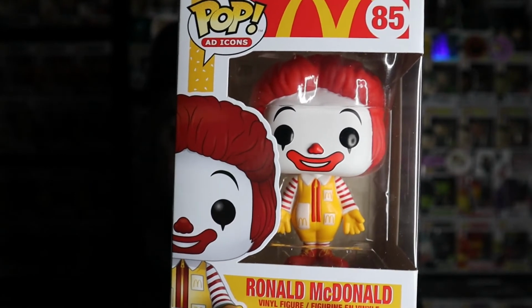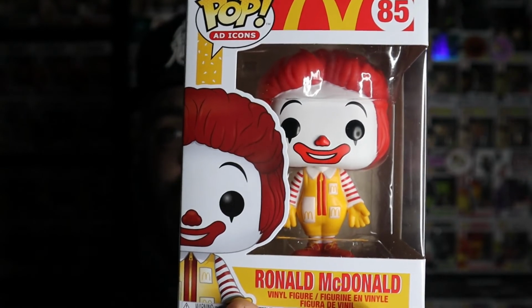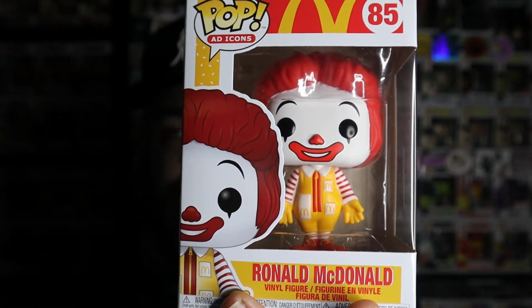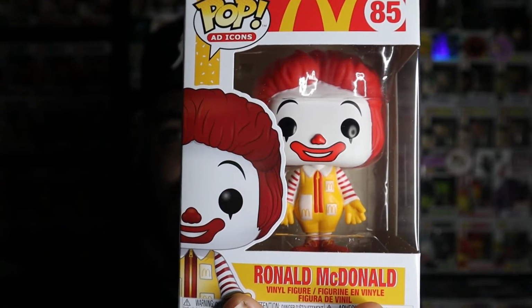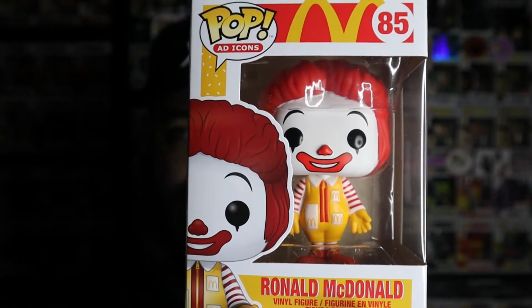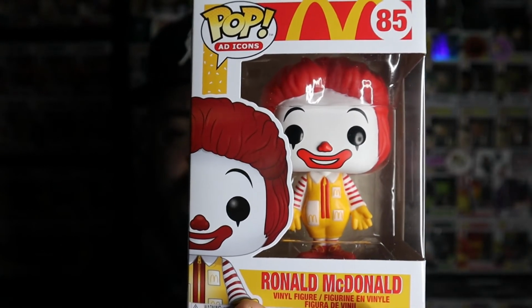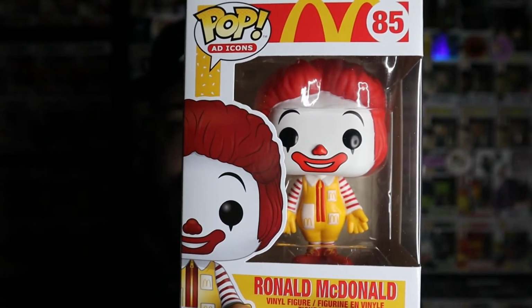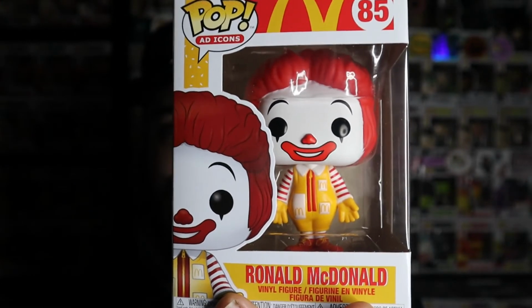Yeah, I have actually also been in McDonald's in the past when I was a kid where they had somebody dressed as Ronald come in and say hello to kids and talk to the kids in the restaurant. That was actually pretty cool. As a kid, you were getting to meet somebody that was on television. You were getting to meet Ronald McDonald in person. It was very, very cool.